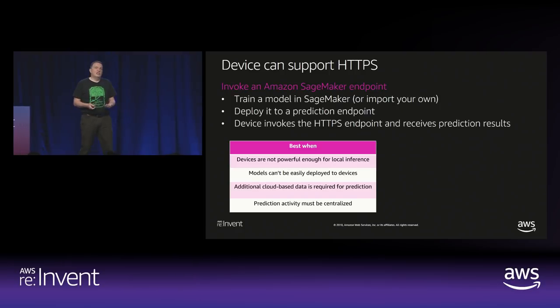And maybe you want all prediction activity to be centralized, and there are many reasons for that. One could be security, compliance, or it could be technical reasons, but if you need to run all prediction in one place, then obviously it cannot happen at the edge, okay?